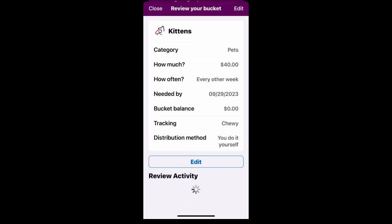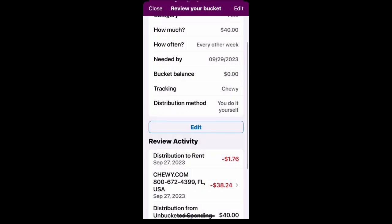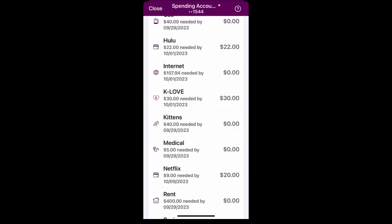All right, for kittens, I did make a Chewy purchase. I spent $38.24, and that was on a 12-pound bag of Fancy Feast filet mignon flavored dry cat food. So the cats are set up for a while. So I still have, there was some change in there, which was moved to unbucketed.